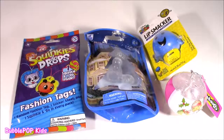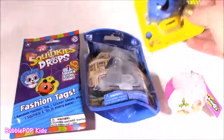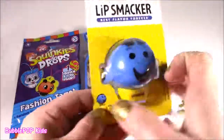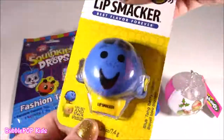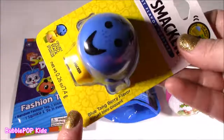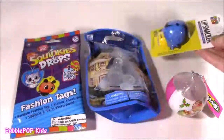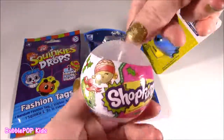While I was out shopping for those surprise pets, I found these little goodies. 4 different things. Look at this to add to my Tsum Tsum Lip Smacker collection. We got Dory. Dory is blue tang berry flavor. Like, how about that? Later on, after we do those surprise pets, we're gonna be tasting a little blue tang berry. Ooh, cannot wait. I also got a little ShopKeep Christmas ornament, super cute.